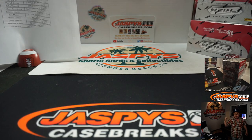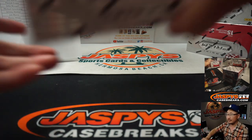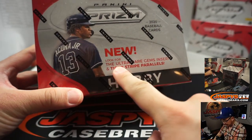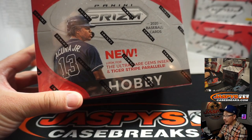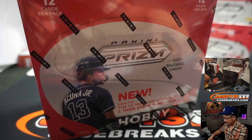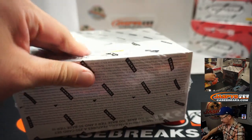We might be able to run this back tonight if you want to. Okay, so we've got Acuna Jr. on the front right here. This is new for 2020. Did they do Prizm Baseball last year? They did, okay. It wasn't Select they didn't do last year. Right, so Select was a new one for this year. Prizm they did do last year.